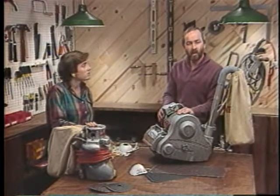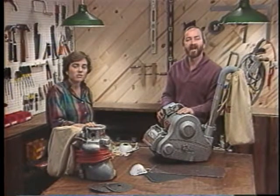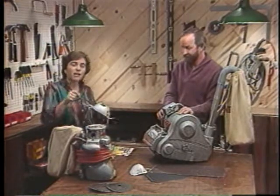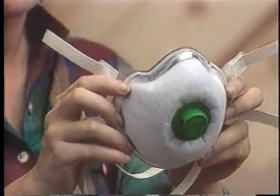Just remember when you're working with this kind of a sander, or any kind of tool for that matter, that you read the manufacturer's instructions and wear the appropriate safety gear. See, when sanding it can get pretty dusty, or when applying the finish it can get very toxic smelling, so wearing a mask is recommended.